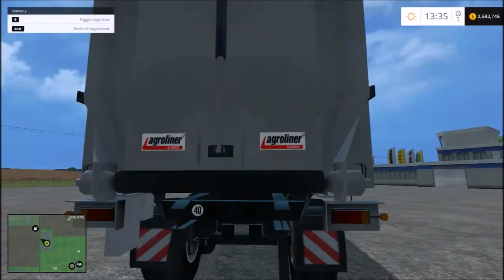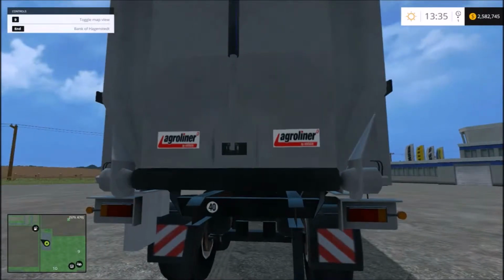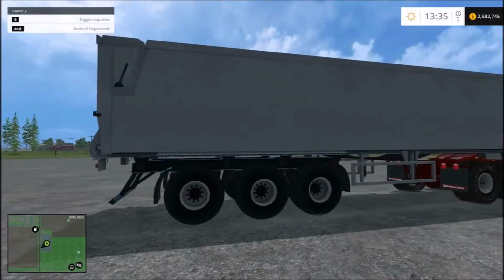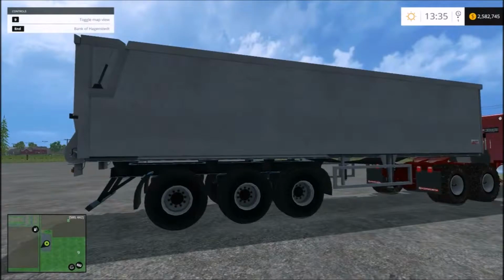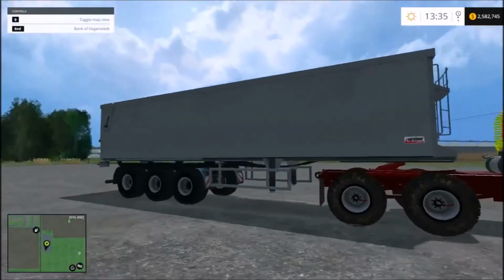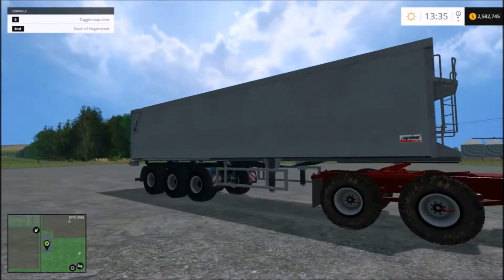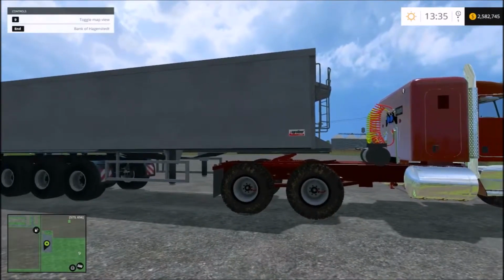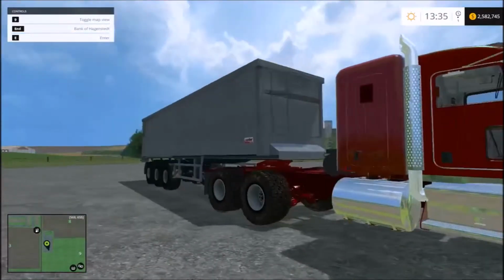Here at the shop, and I've just traded in our big red Krampe semi-trailer that we had on the Peterbilt and bought this Krone Agroliner as a replacement. Now the grain train is all Krampe trailers. I thought something a little bit different might be something to see for y'all. So we'll see how the new Agroliner trailer does when we do the canola harvest here within the next episode.